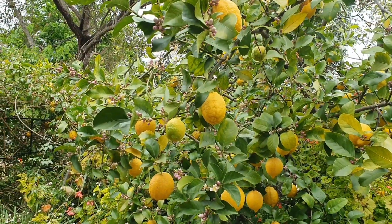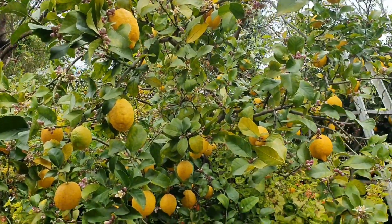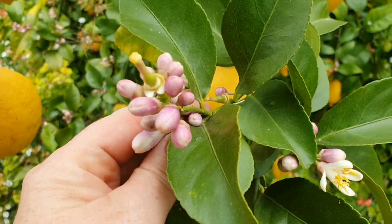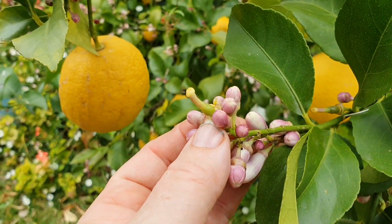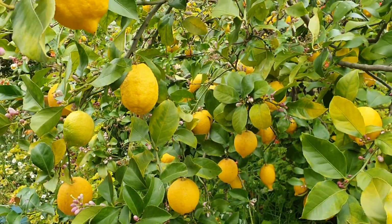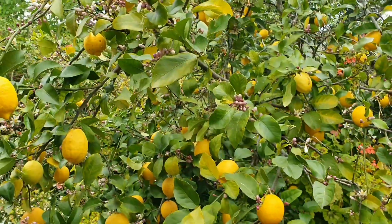Here by the lemon tree, admiring all the lemons, but not just that. Check this out. It's starting to bloom again. This tree is a machine. Look at that. There's even a little developing lemon on there. Really, this is a sign now that I need to start removing all of this fruit, giving this tree a little bit of a break so it can put its energy into new fruit production.